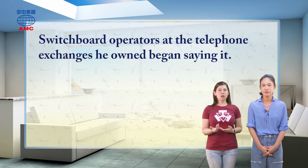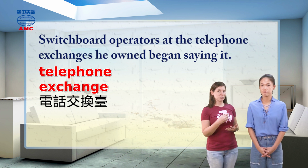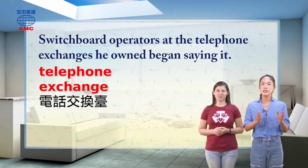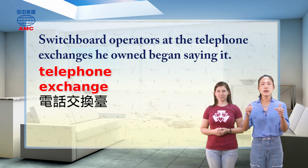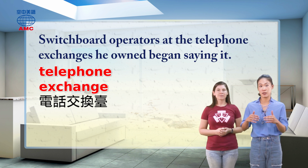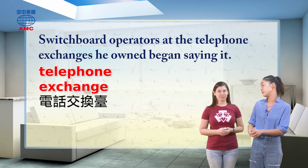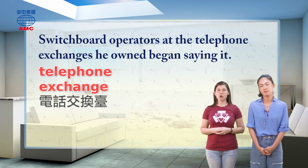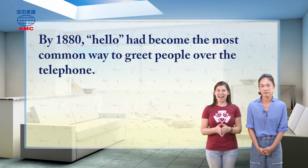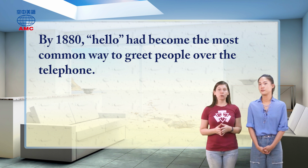And these people worked at the telephone exchanges. That's right. Now let's talk about these telephone exchanges, which are related to the switchboards we mentioned when talking about operators. Telephone exchanges 就是电话交换台，这些总机电话的接线员当时开始使用 hello，然后他们的工作地点就是在这个电话工作台这边。So these became more common, or this greeting became more common. It says by 1880, hello had become the most common way to greet people over the telephone.